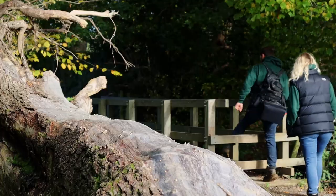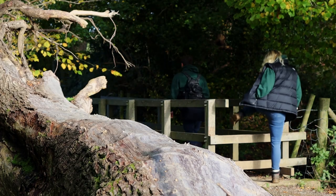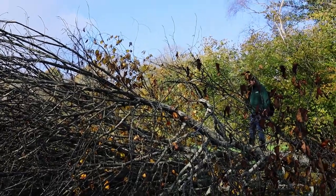1119, so yeah. And then I think the next stop is Bodiam Castle. Of course, he has to climb a tree.